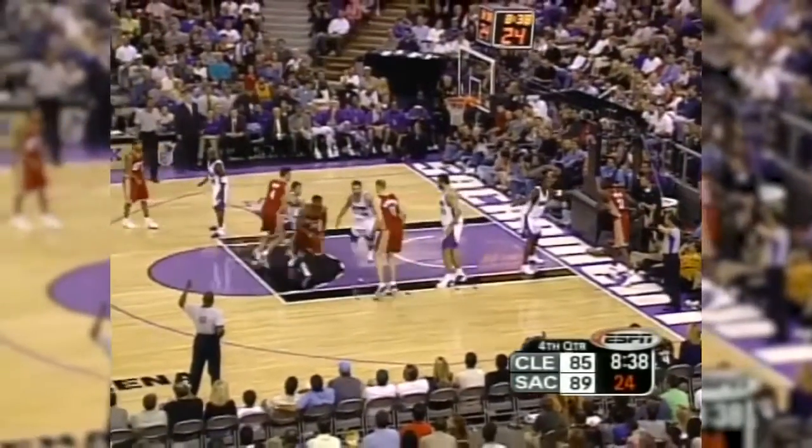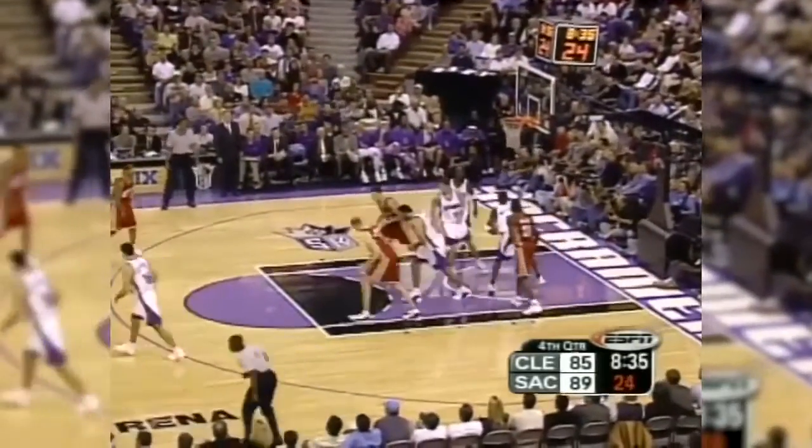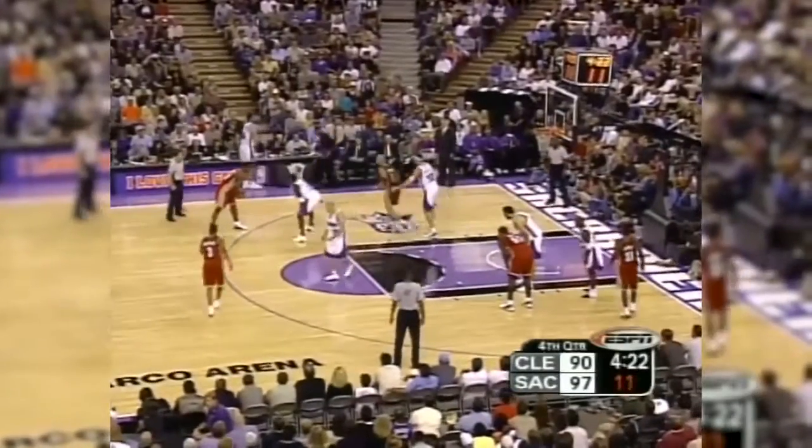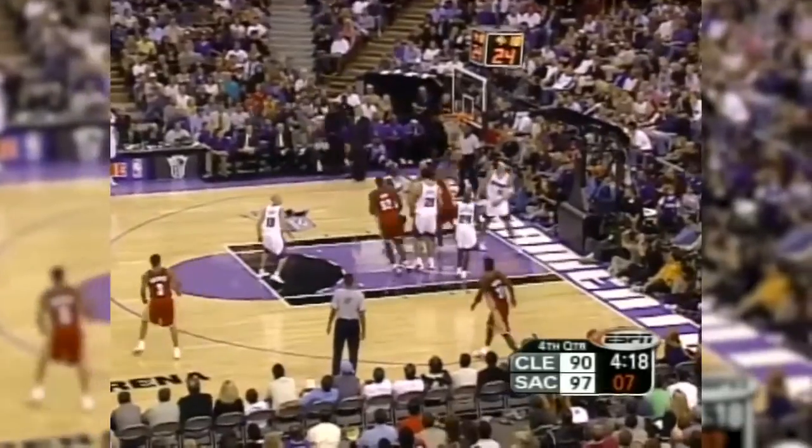Whoa. Little dipsy-do for LeBron James. James straight off the pass, and he hits the outside jumper. That's a nice rhythm shot there. He doesn't have a lot of time to think about it. It's catch and shoot, and that's when shooters are at their best. 23 points, LeBron James. Next thing you know, he's laying the ball up on you. That guy's not slow. Wow.